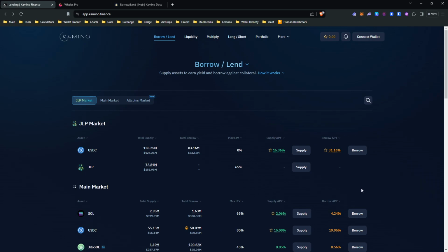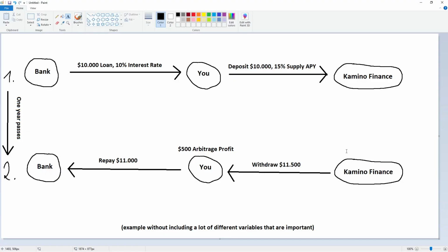utilize from the traditional markets and these crypto markets with projects like Kamino Finance. Let's make the example of you taking a $10,000 loan from a bank, okay? Say it has a fixed interest rate of 10%, and you take that money, convert it into stablecoins, and send it over to your Solana wallet and deposit it into Kamino Finance into the JLP markets, as an example. That will give you the 15% supply APY. Now let's also assume that the APY stays constant throughout the entire year, so you're getting the 15%.